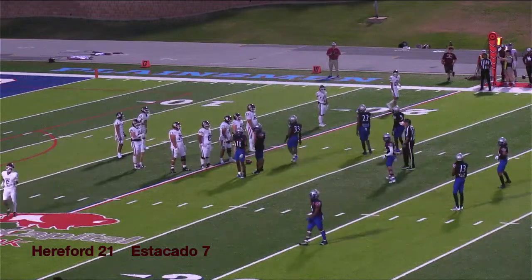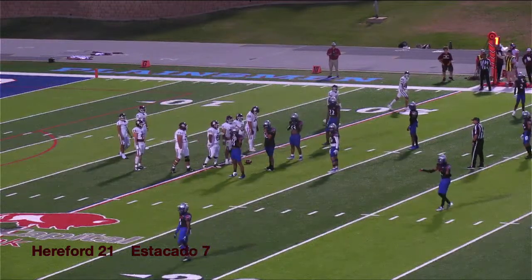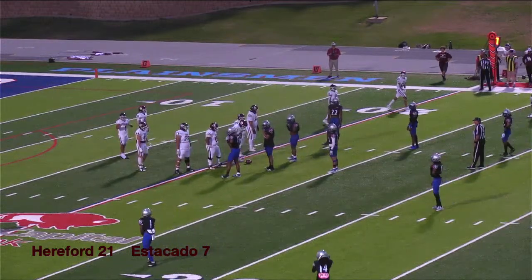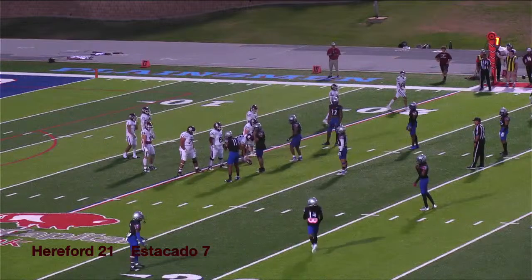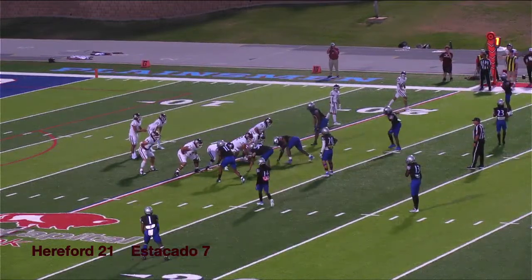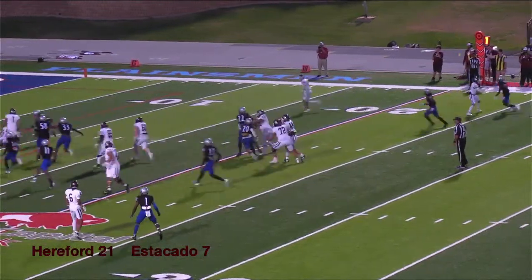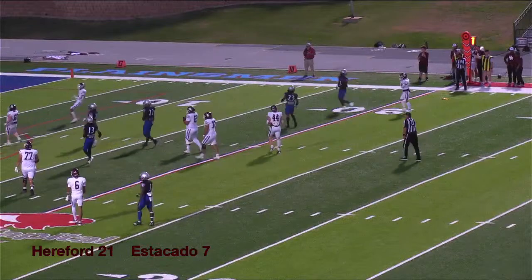Caleb brings them out. He's got 2 receivers to the left, 1 to the right. Brylan is the running back. He's had a 45-yard touchdown reception here tonight already. Made a couple of nice runs to boot. And on the first down play, over his head, back he goes. Brylan falls on it inside the 10-yard line.